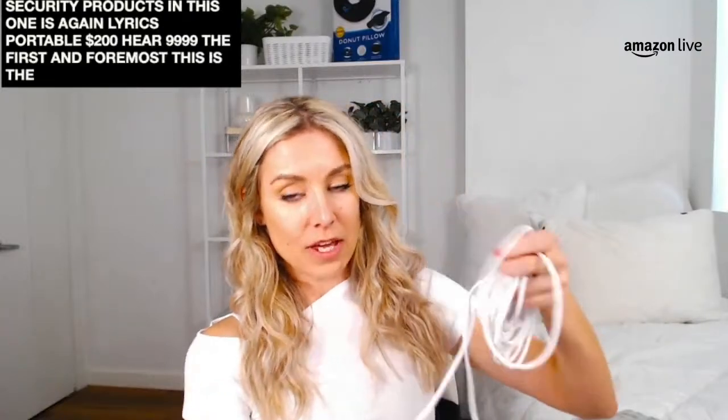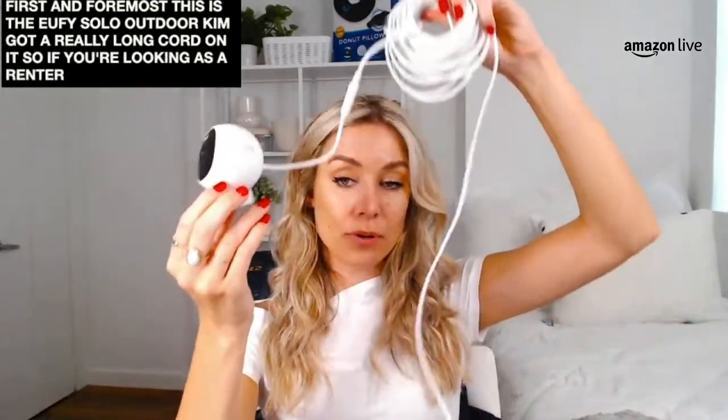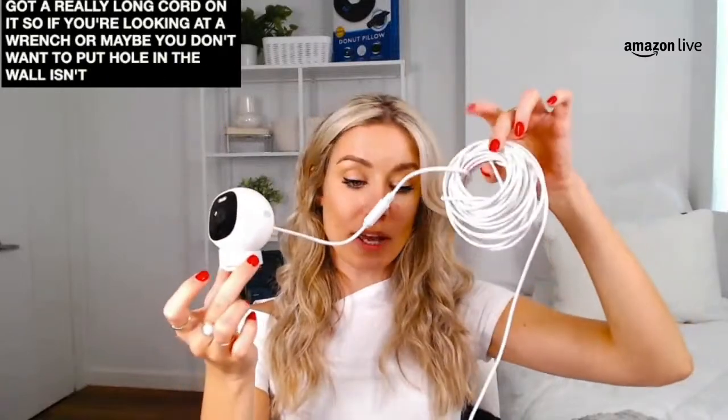All right, next up, we do have another awesome home security product. And this one is, again, very affordable. It's $100 here, $99.99 for so much awesome tech happening here. So first and foremost, this is the Eufy Solo Outdoor Cam. It's got a really long cord on it. So if you're looking as a renter, maybe you don't want to put holes in the wall, this is an awesome way to do so.